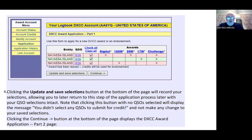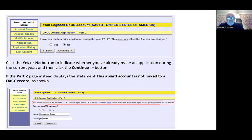Next, you can decide, do you want to choose them individually or choose them all? Obviously, depending on the line you choose, it's digital and 20, or it's 17 and challenge, or it's 160, or it's all three lines and all of those credits. The next thing, and don't worry about that part 2, that's old, but it wasn't worth removing.